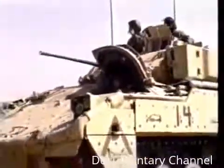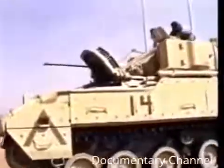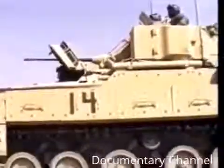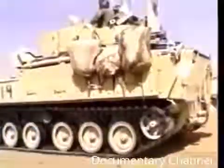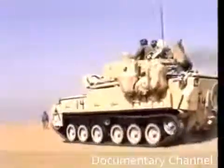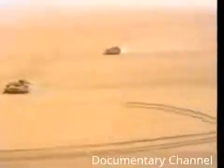The armored infantry transporter allows the infantry to keep up with the tanks and gives the infantry protection against enemy small arms fire and artillery airbursts. Infantry mobility was a primary requirement in the Gulf War. The distances covered were vast, and the infantry needed a vehicle capable of moving them at the same pace as the tanks and the other vehicles.